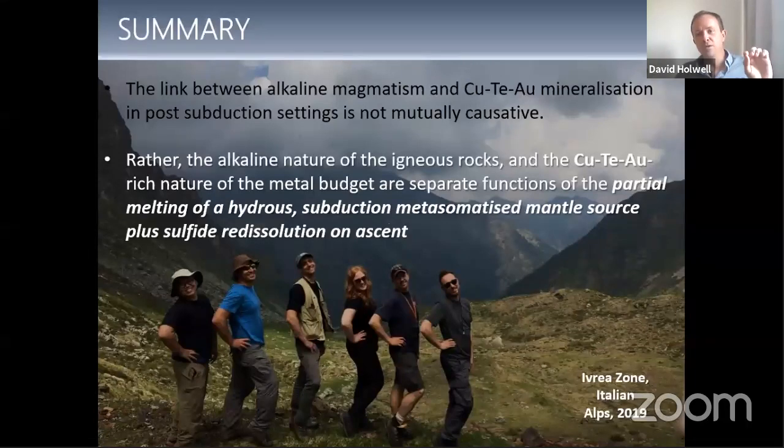Key point, low degrees of partial melting don't melt all the sulfide in that source. And so what you have is copper, tellurium and gold enrichment, an inherent enrichment over some of the other chalcophiles. Plus those magmas have got volatiles in them, are hydrous, and a little alkaline in flavour.